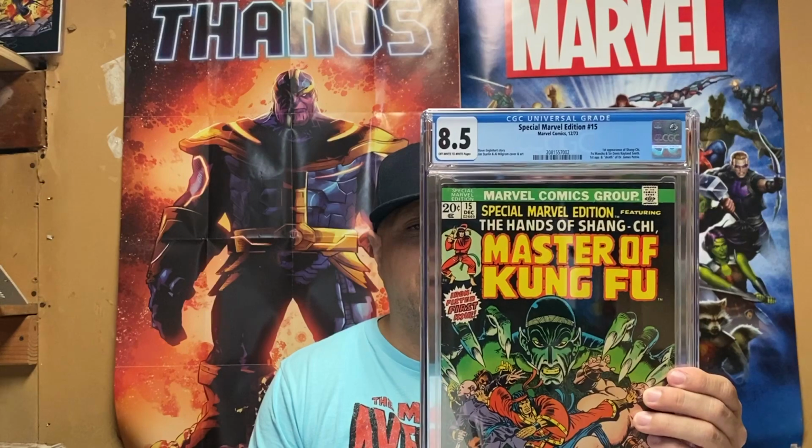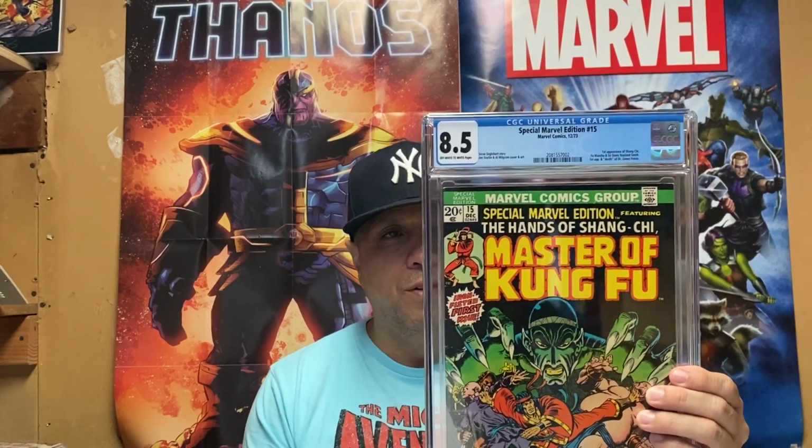So ecstatic. You know, almost a $500 book right now. About $500 for an 8.5. It's crazy what the prices on this book have gone through just with the movie announcement. This movie's about 2 years away. So imagine once we see a trailer for this. Whew, book is going to be fire. I have an 8.0 signed by Starlin.